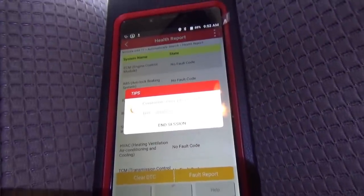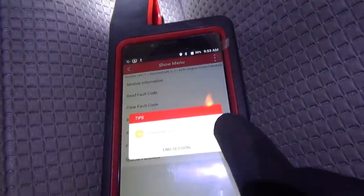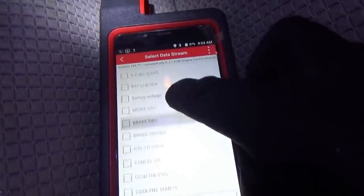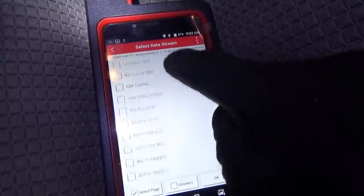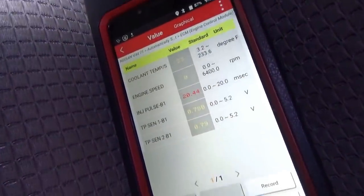We could definitely scope the crank sensor. Again, read fault code. No DTCs detected. Data stream, all signals. Coolant temp, engine speed, injector pulse. Throttle position sensors. Let's crank it. And we'll see if we get the hash marks. And I'll start my scope again here.